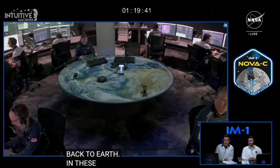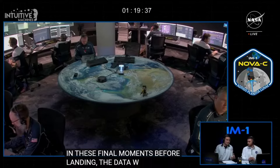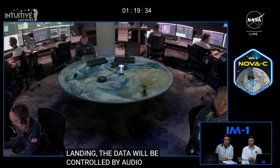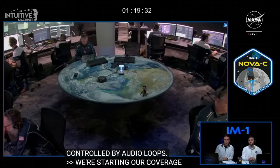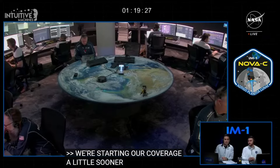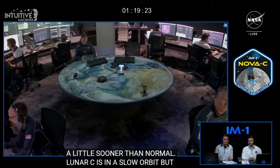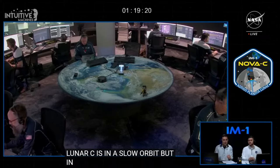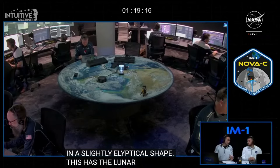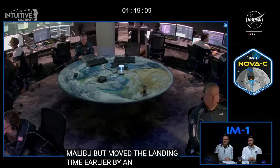And we're starting our coverage later than expected today as flight controllers continue to assess Nova-C's trajectory, guidance, navigation, and control. Nova-C maintained a low lunar orbit, but is in a slightly more elliptical shape. Last night, flight controllers performed a lunar correction maneuver burn to adjust the lander's orbit. This burn kept Nova-C on a trajectory to land in Malapert A, but moved our landing time estimates earlier by about an hour. Then today, flight controllers chose to exercise an additional orbit before starting the IM-1 mission landing sequence.